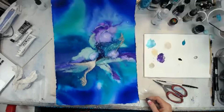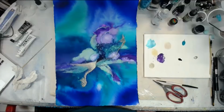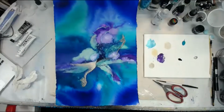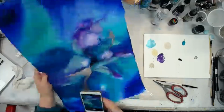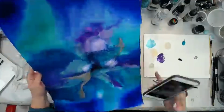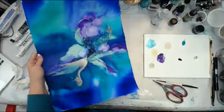I think I like it better looking at it on screen than I do in person. Yeah, Christy, I think so too. Let me take a picture of this. Oops. Where'd it go? Take some of the close-up bits here. Trying to get it at an angle where I see a little bit of sheen on there.